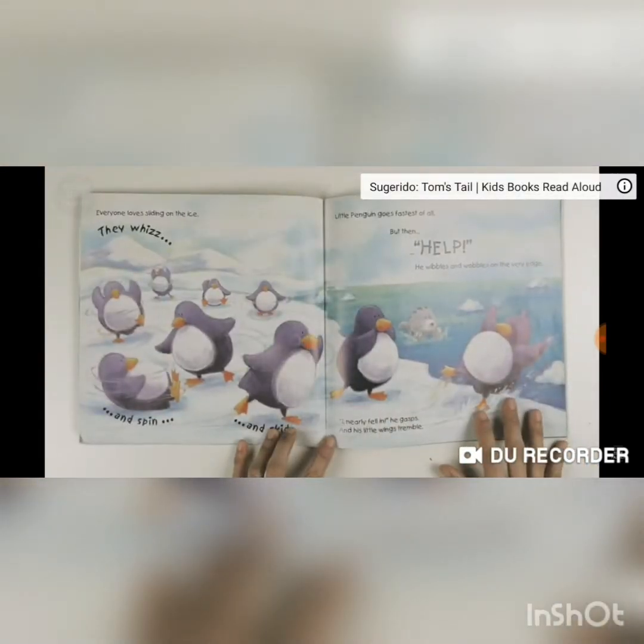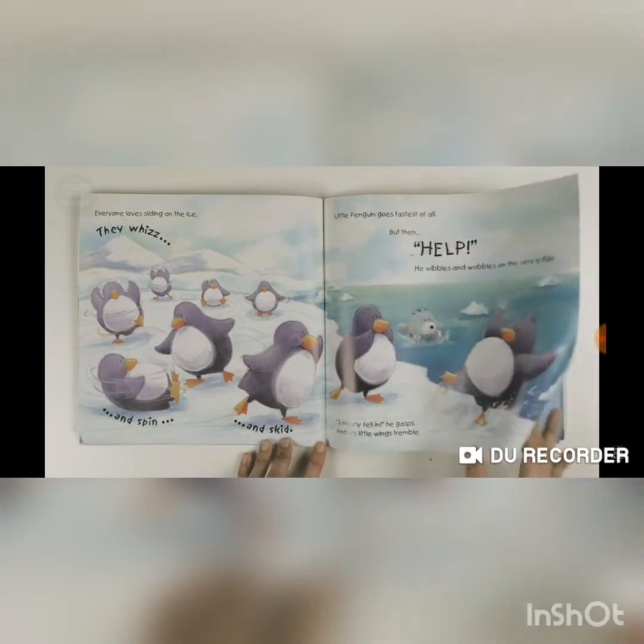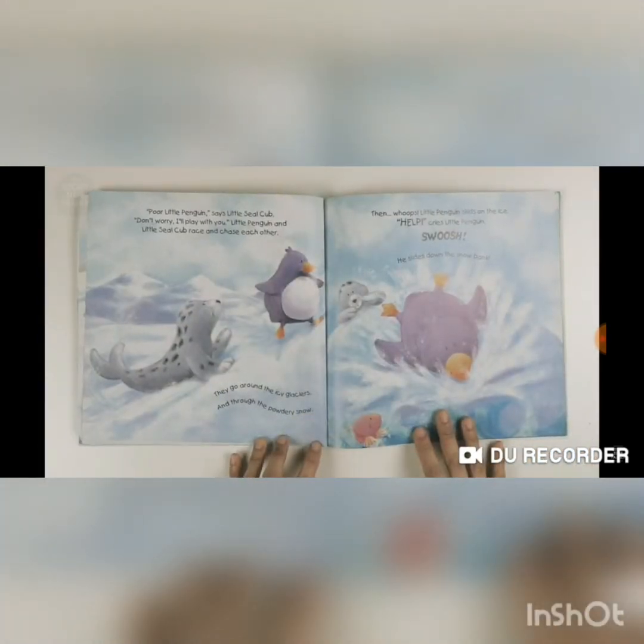Everyone loves sliding on the ice. They wheeze and spin and skid. Little Penguin goes fastest of all, but then, "Help!" He wibbles and wobbles on the very edge. "Oh, I nearly fell in," he gasps. And his little wings tremble. "Poor Little Penguin," says Little Seal Cub. "Don't worry, I'll play with you."